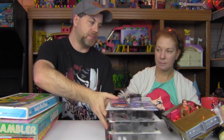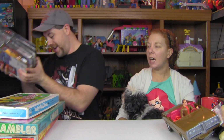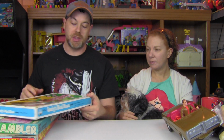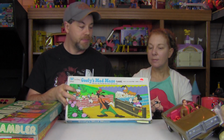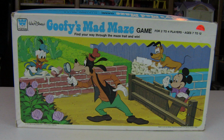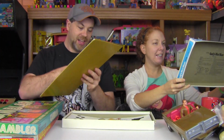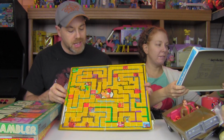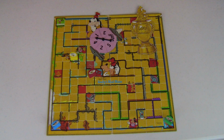I did end up buying this for my wife just because it's super cute, and I paid next to nothing for this. This is Goofy's Mad Maze game from Whitman, and a very cute game. Of course, anything that's based on Goofy, I try to buy for Carrie because she likes to collect Goofy stuff. The board for the maze is really adorable, with great artwork of the classic characters. 1976, some beautiful classic Disney artwork.